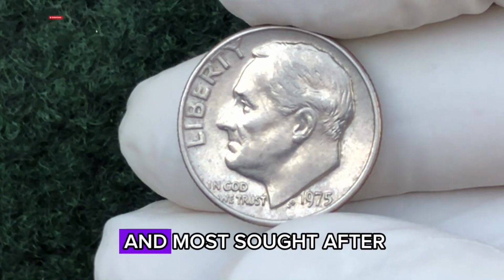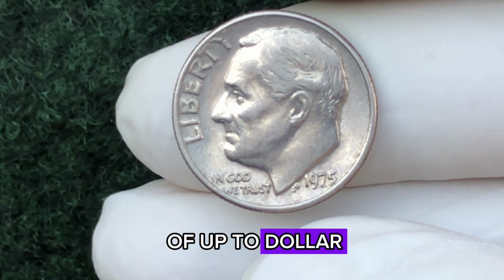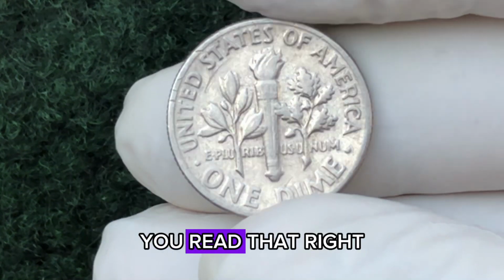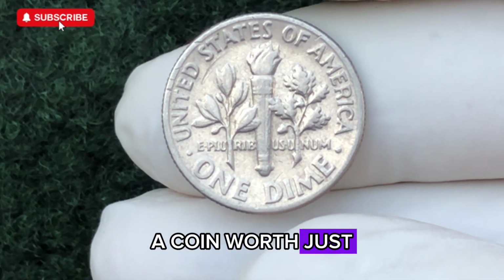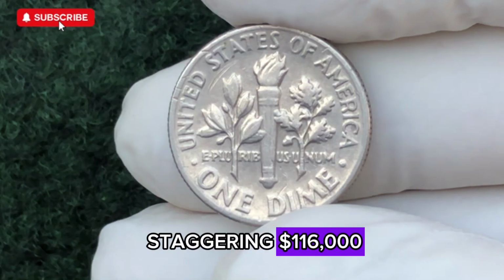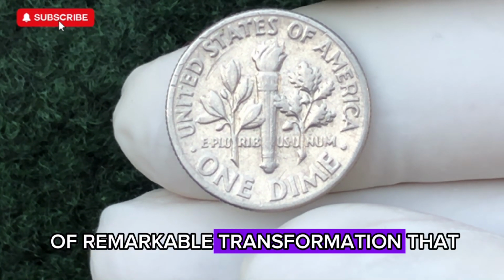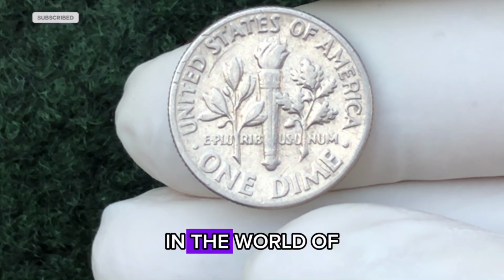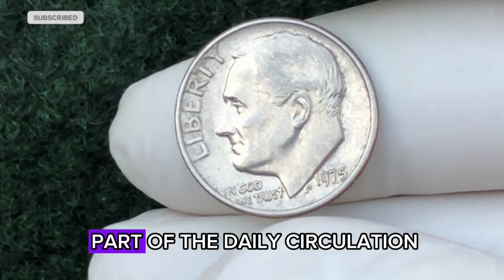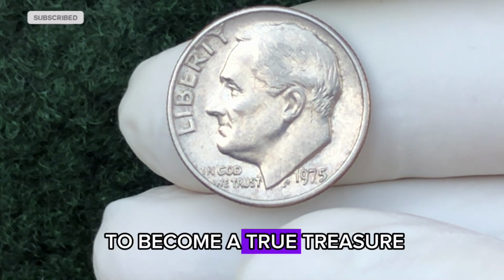Some of the rarest and most sought-after 1975 dimes have reached a value of up to $116,000. Yes, you read that right. A coin worth just 10 cents at the time of its release can now fetch a staggering $116,000. This is the kind of remarkable transformation that can occur in the world of coin collecting. A simple dime, once part of the daily circulation, can rise in value to become a true treasure.